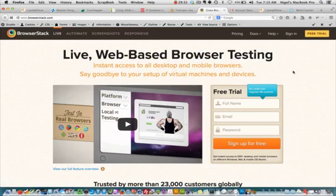I'm going to be jumping over to BrowserStack now, where I will be testing your website on an iPhone and an iPad. And I'll be back in a moment. Thanks very much.